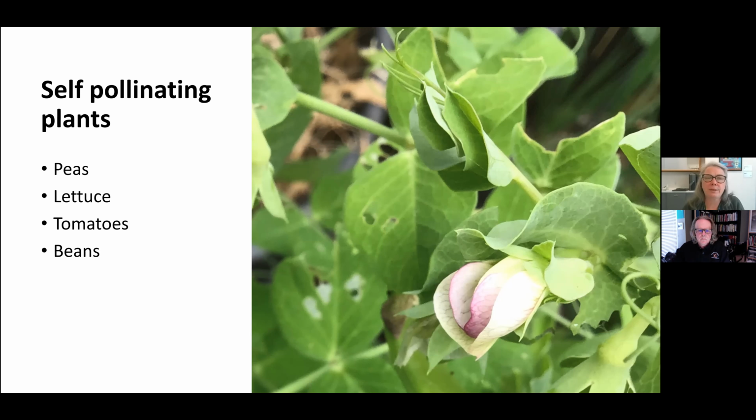Some of the popular ones are peas, lettuce, tomatoes, and beans. I would actually recommend peas and beans as the absolute easiest things to save seeds from. Lettuce in my garden usually doesn't live long enough to make seeds. It just kind of melts in the heat. Tomatoes are really fun, but there is an extra step at the end of it, and we'll go over that extra step later on in the program.